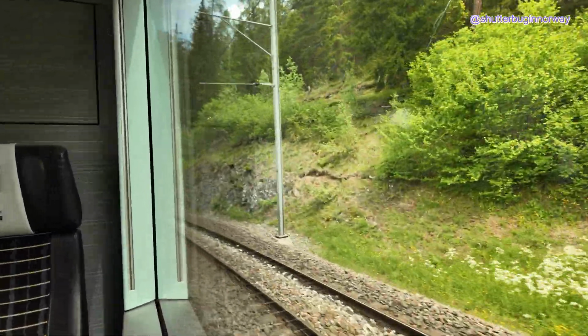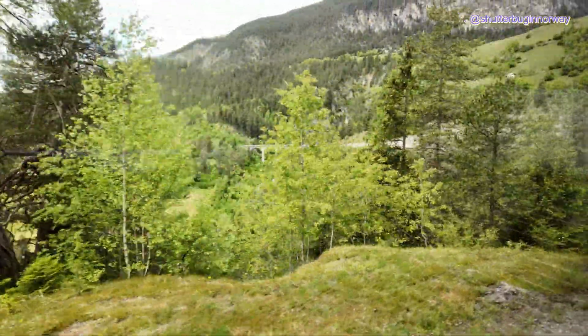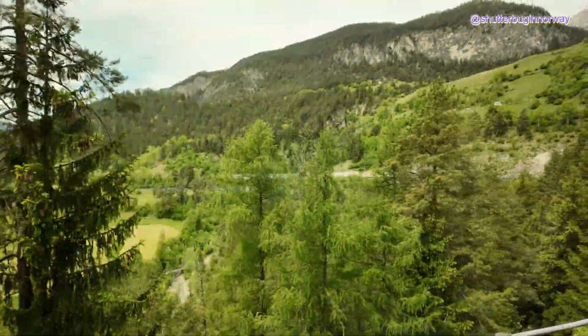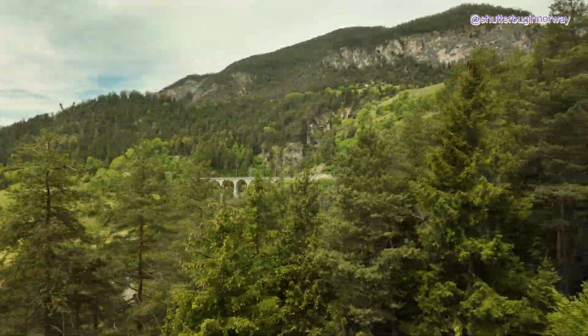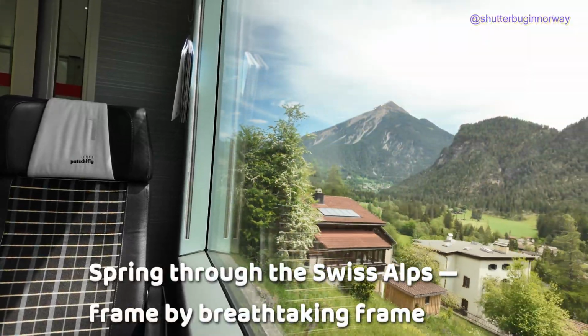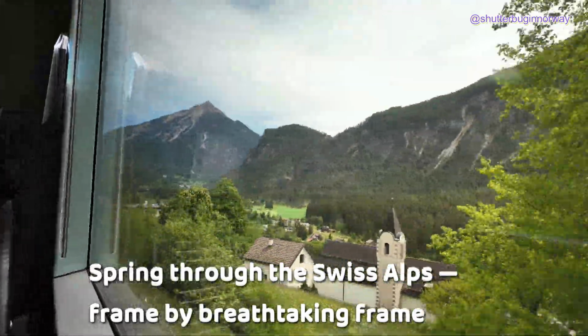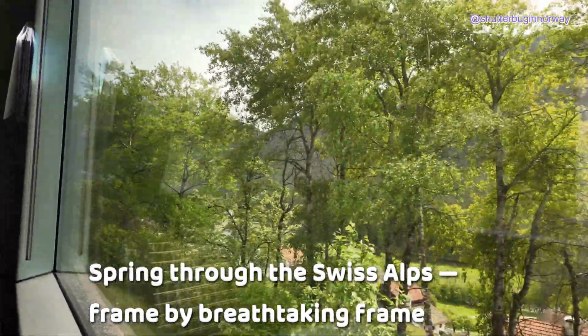We pass through cozy towns like Bergen and Filisur, where spring air carries the scent of pine and distant cowbells echo in the hills. As we descend, the peaks of the mountains seem to wave goodbye, and the warmth of the season fills every frame. This is not just a ride, it's a spring symphony of snow, sunstone, and story unfolding on rails.